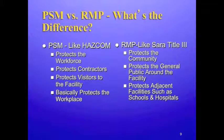Depending on what state you're in, there may be differences in whether you're covered under both standards, one or the other, or potentially both. For example, if you're in a federal state like the state of Georgia, and you are a municipality, you might be covered under Risk Management Plan, but because it's a federal state, you would not be covered under Process Safety Management. If you were in a state plan state, however, like the state of South Carolina, and you are a municipality, you could be covered under both PSM and RMP.